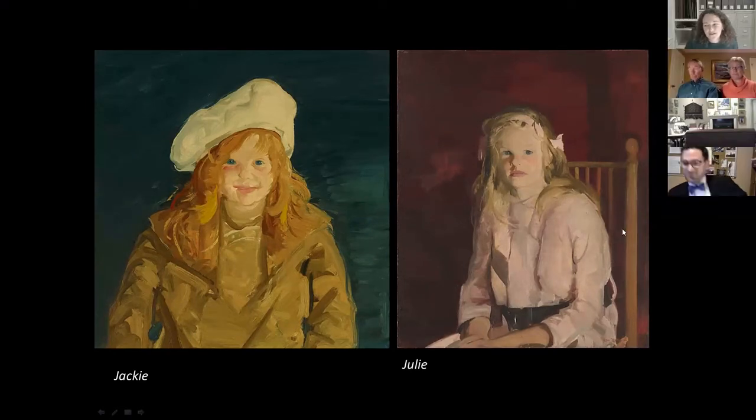Now we're going to move on to Susan Bateson and Stephen Fuller, who are going to talk more about how that painting came to be in the museum collection, as Ed said. Thank you, Ed. Thank you, Jen.